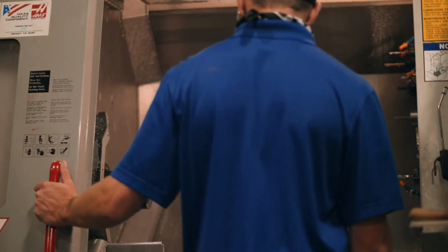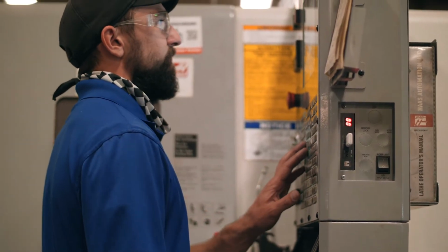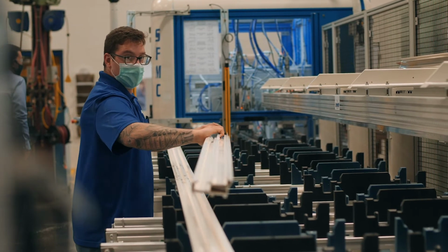Within that tooling station and the saw, we could do all of the fabrication, then it would step to the saw and cut off the finished part. The goal is to basically make it like a black box for them. They put a stick of material on, they go collect a finished good quality part that's ready for assembly off the back of the machine.